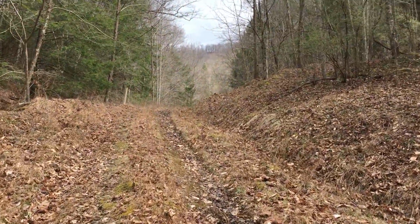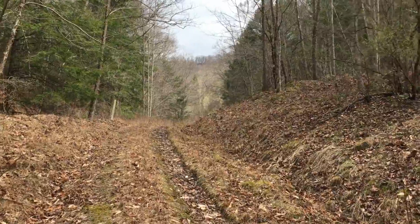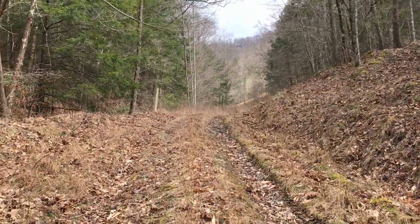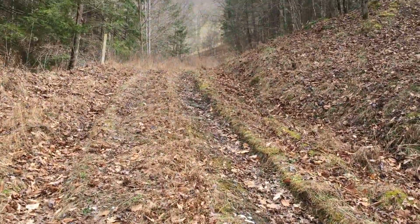Where my dad was raised as a little boy, there are so many logs and everything on the road. They can't get four-wheelers up there anymore, we were told.